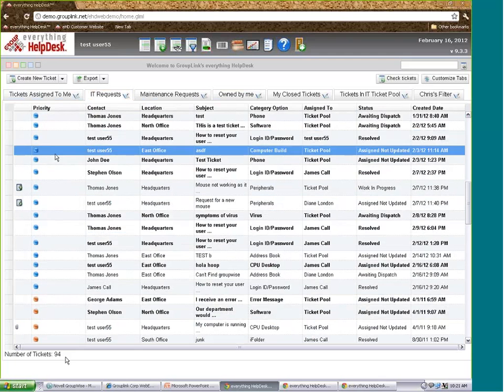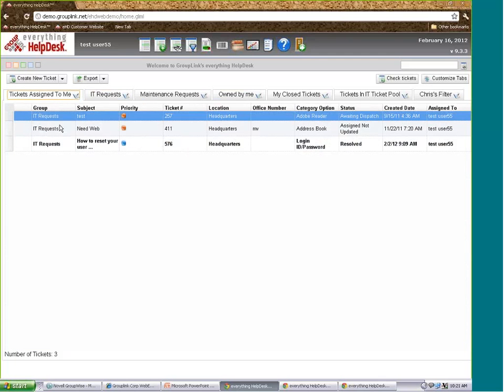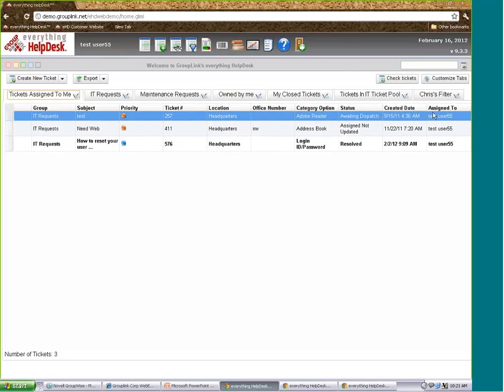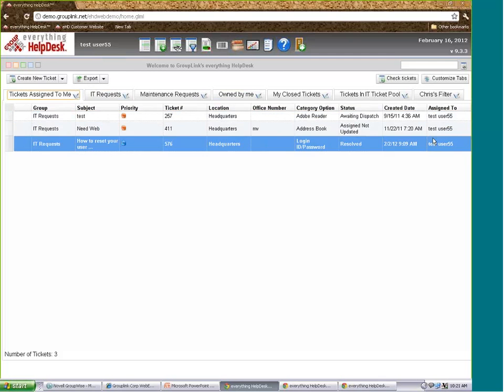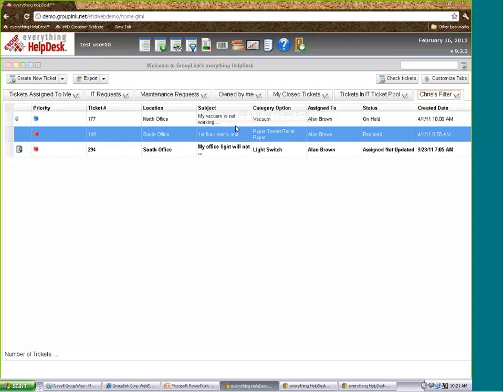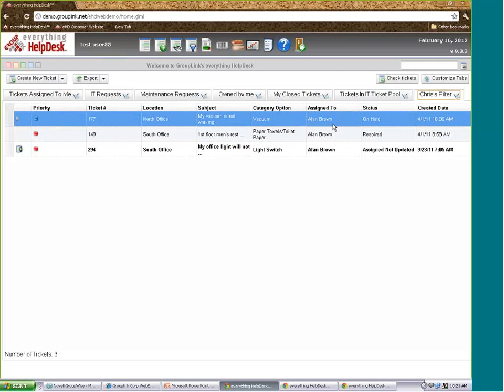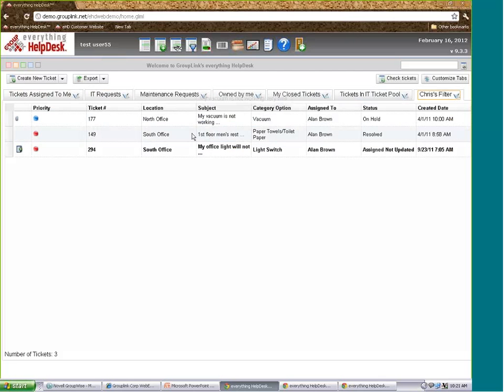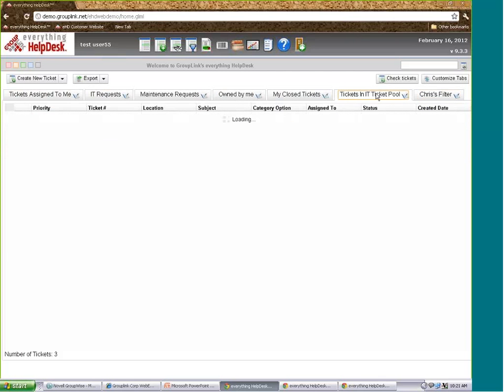There's 94 of them. This tickets assigned to me tab is showing all of the tickets that are assigned to Test User 55 to work on. You'll notice this last column. It's assigned to Test User 55. Chris's filter, this is probably a demo that I did for somebody named Chris. It looks like this is assigned to Alan, or showing different criteria here, as you can see.